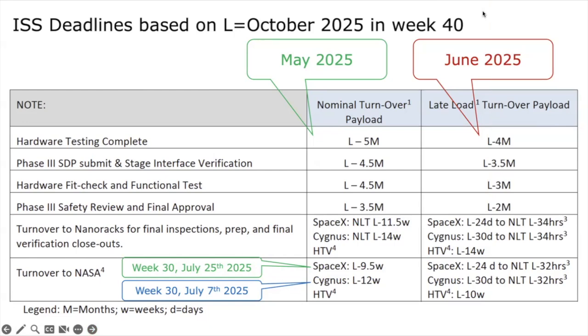So if we have a look at this, I've taken this literally copy and paste from that document, from the Voyager document.